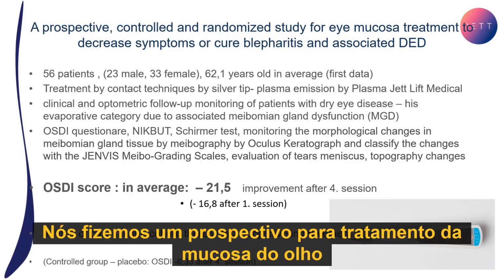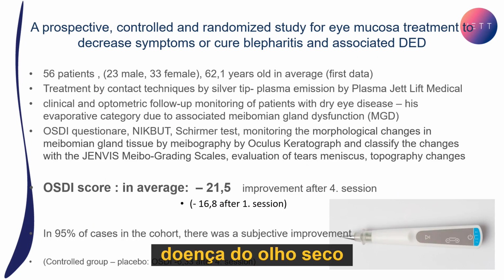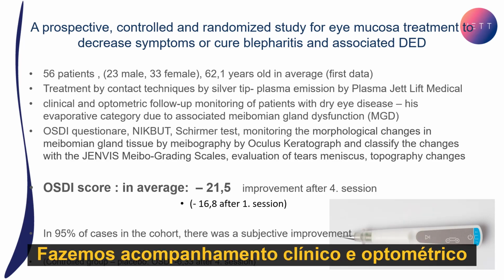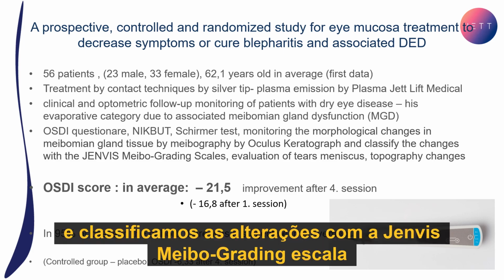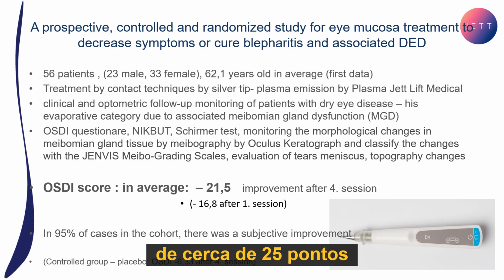We made a prospective study of eye mucosa treatment to decrease symptoms or cure blepharitis and associated dry eye disease. The treatment was by the contact technique, by silver tip, plasma emission, by Jett Plasma Medical. We made clinical and optometric follow-up. There was the OSDI questionnaire, the NIKBUT and Schirmer test, and monitoring of the morphological changes in the meibomian gland by Oculus Keratograph 5M, classifying the changes with the Jenvis Meibo grading scale. In 95% of cases in the cohort, there was a subjective improvement, and the average improvement was about 25 points.